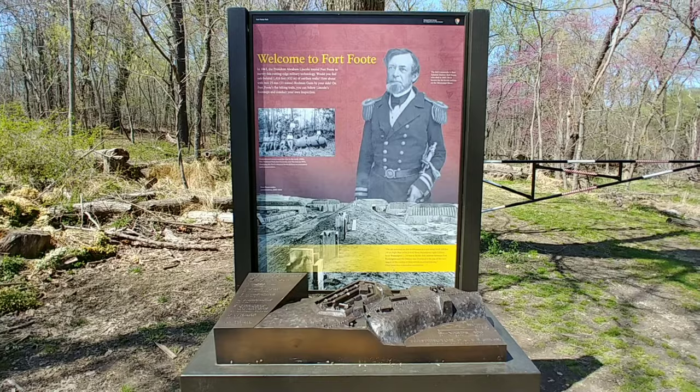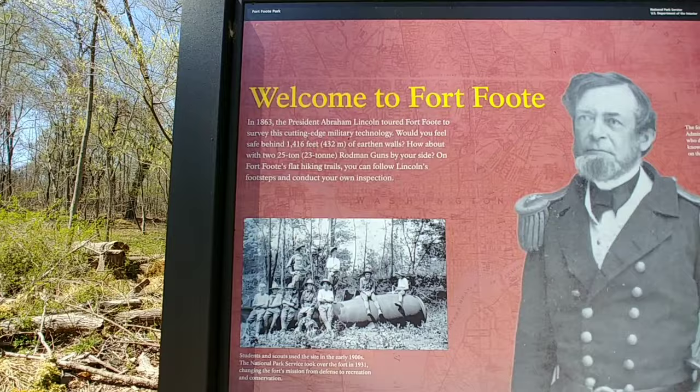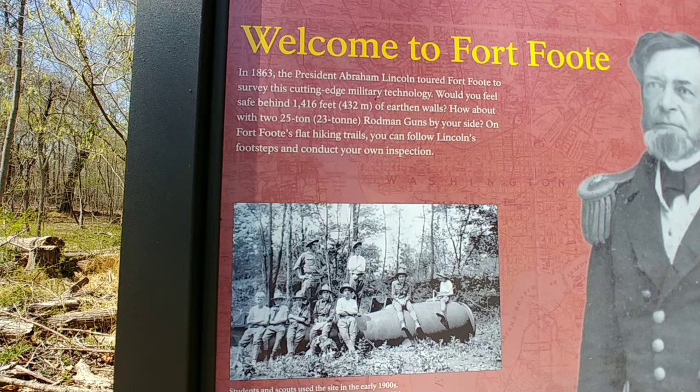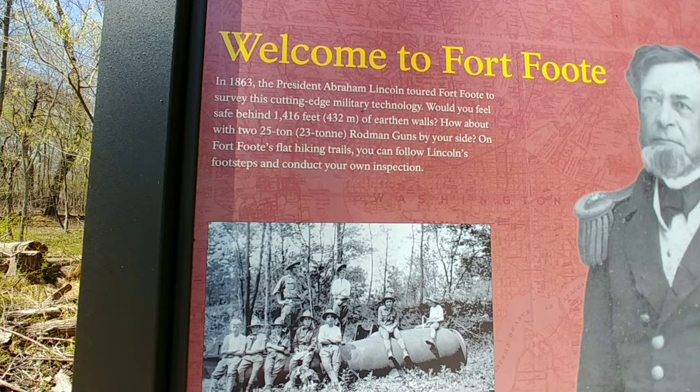All right, so right here you can see this is the entrance to the trail. And here's what we know. It says, welcome to Fort Foote. In 1863, President Abraham Lincoln toured Fort Foote to survey the cutting edge military technology. Would you feel safe behind 1,416 feet of earthen walls? I think I would. How about with 25-ton Rodman guns by your side? Oh yeah. On Fort Foote's flat hiking trails, you can follow Lincoln's footsteps and conduct your own inspection.